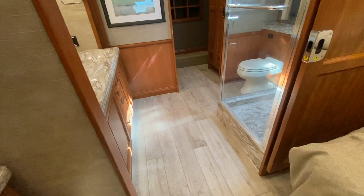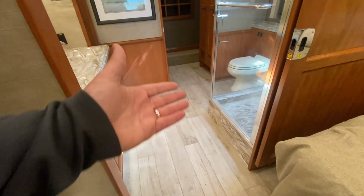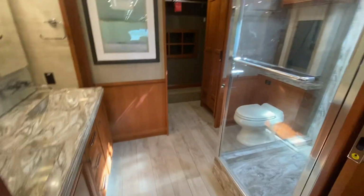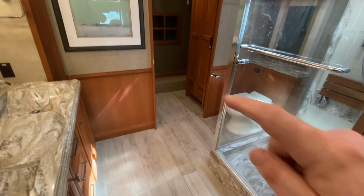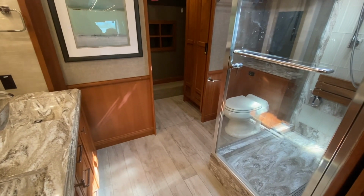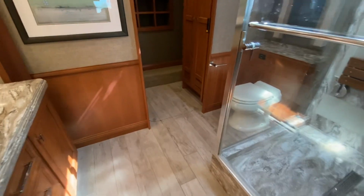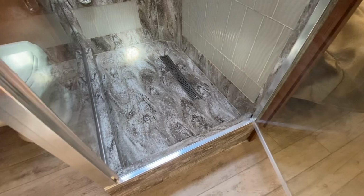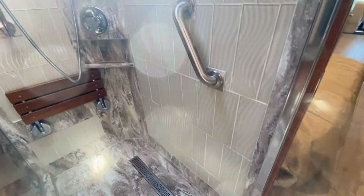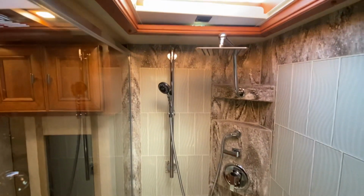Well, you don't have that anymore, and you get larger storage capacity in the basement, and you have a flat floor inside. Now, when you opt to get the 605 engine, you have a step up into the closet. They can't avoid it because that engine is so tall. This has the 450. Coming on back here, we have a massive shower, Corian tray, glass tile backsplash, all in excellent condition.